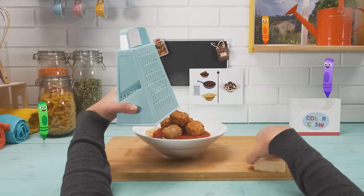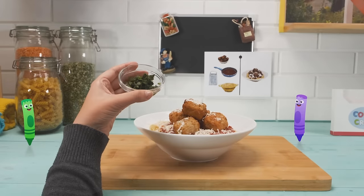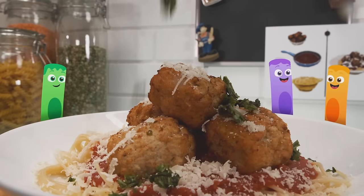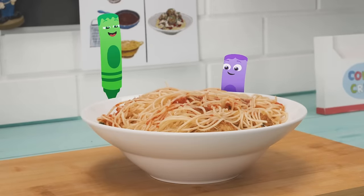Okay. Now we'll grate the cheese. Doesn't that look good? And a little fresh basil on top. Spaghetti and meatballs. Mmm. Bon appetit. Enjoy.